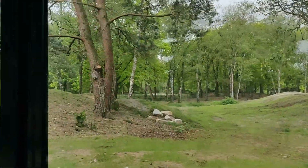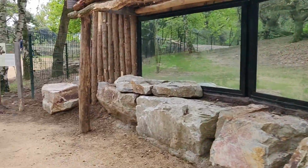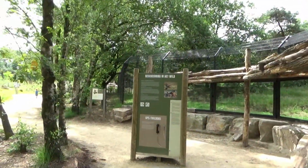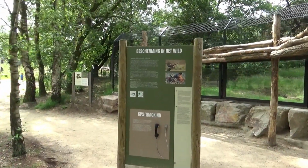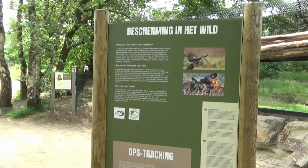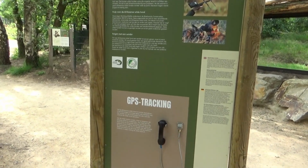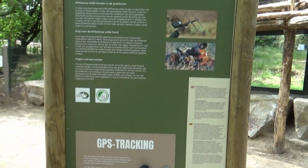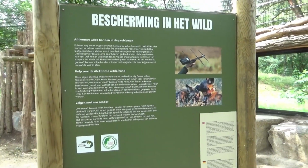And you can see the walls in the back keeping the dogs in, as well as the mesh fences with the overhang a little bit. Then a few weeks after the opening, these things got added over here. The education pillar, 3 sides, each with a different aspect of education about the African wild dog.